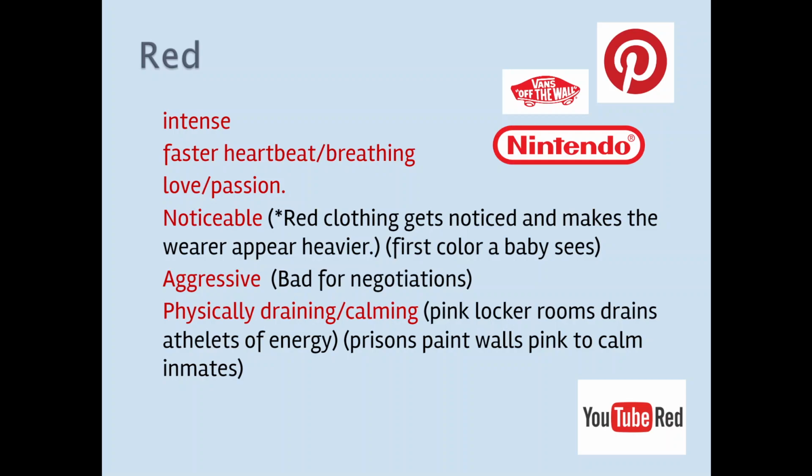Why? Well, because red is the color of blood. We've learned to associate blood with red, right? Because blood is red. That could be a danger thing. Because red makes our heart race, makes us start to increase our breathing, it can be physically draining. It literally, if you're around red long enough, it can kind of suck your energy. You can only maintain that for so long.